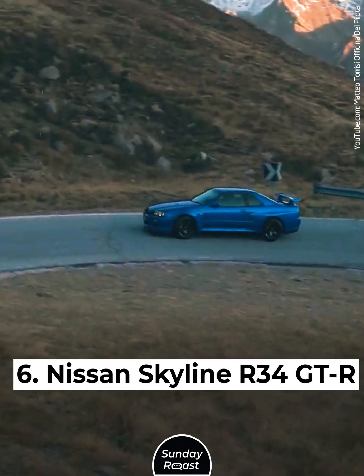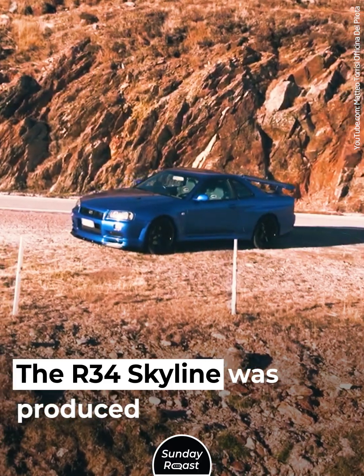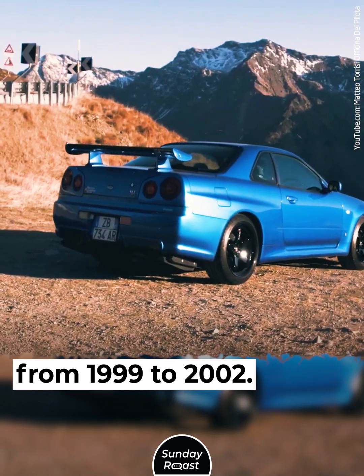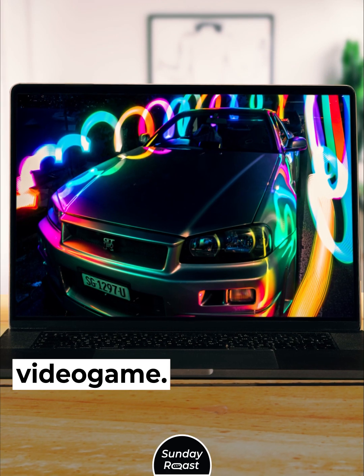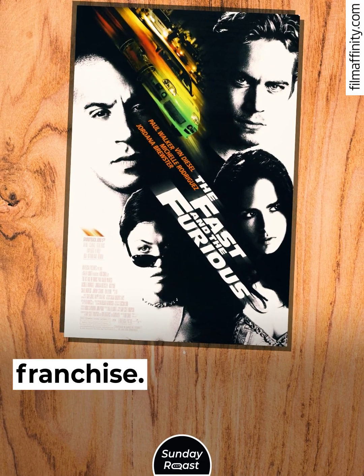6. Nissan Skyline R34 GTR. The R34 Skyline was produced from 1999 to 2002. Its popularity was boosted by the Gran Turismo video game. It was also an iconic car in the Fast and Furious franchise.